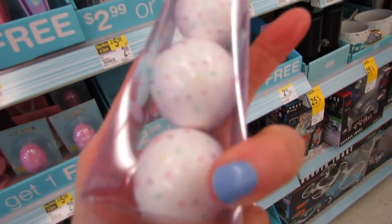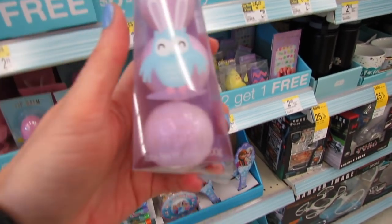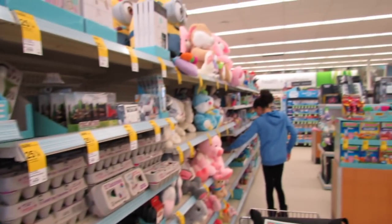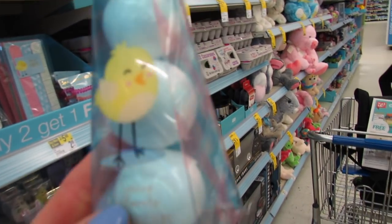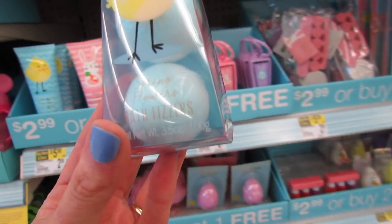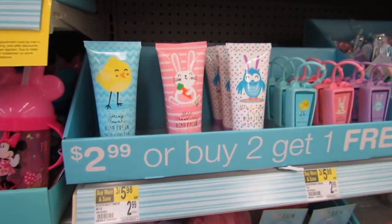And then we have these, they're in the white. I think they're all white. These are in the marshmallow treats. And here's the little birdie. And down there's a little birdie too. And again, these are all white, but they're super cute. This is in the spring flowers. And again, that is 3.5 ounces.